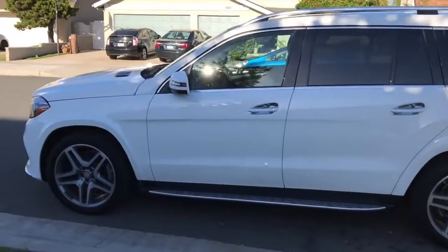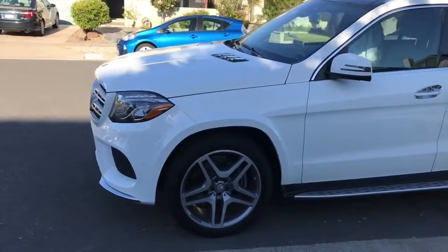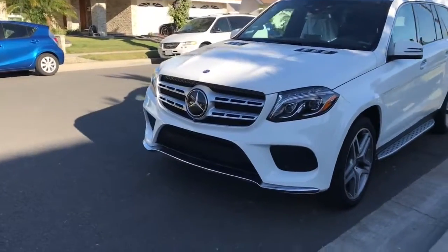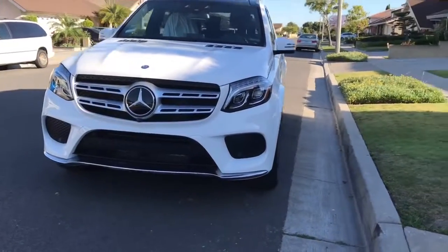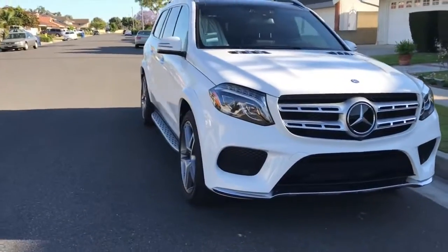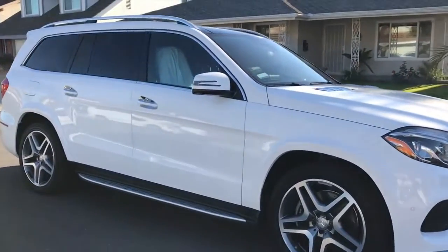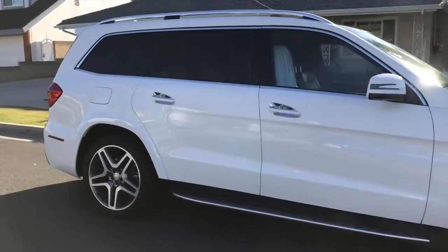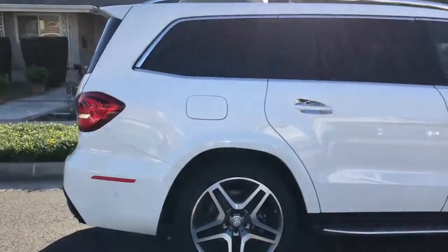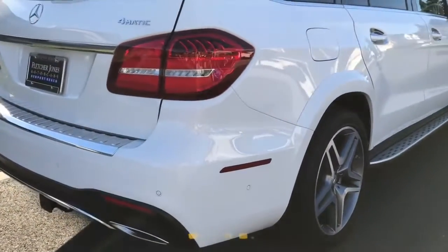As for the 2017 models, the GL is now renamed as the GLS, and the S stands for somewhat like an S-Class version of all the luxury SUVs. Notice that there are many improvements in this car compared to the older GL. First, you will notice the LED lighting in the front and the rear, and bold new wheels ranging from 19 inches to 22 inches.